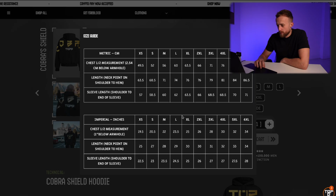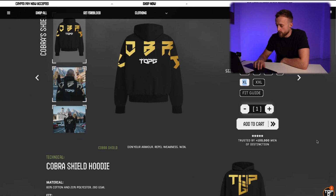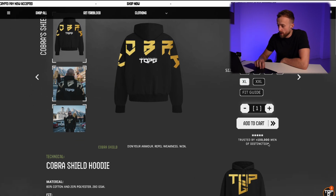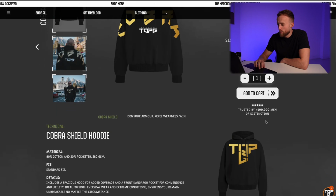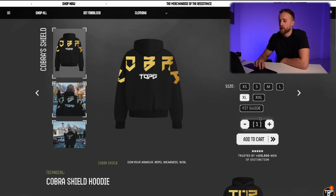And if you haven't got the paid ad spend taking the margin down, then it makes a lot of sense, right? Something we've got here, fit guide, that's always good to see. You've got different sizes, you can tell it's all very on brand. Even the add to cart button, the call to action button, is very good. You've got normal social proof here, and this type of wording, like trusted by 100,000 men of distinction. It's very, very on brand all the way through.